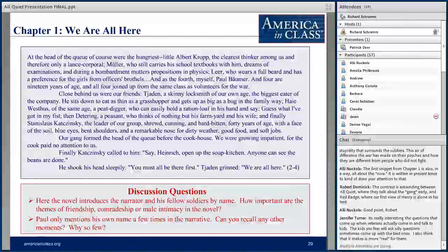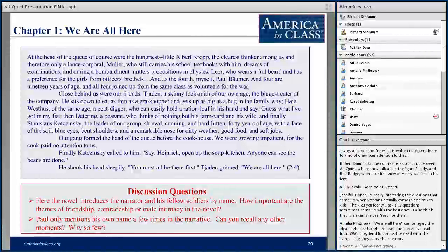I think before we move ahead, I've got some comments. Some folks have written in here who'd like to get into the conversation. Jody Hollis writes, the opening establishes the same feeling I get from The Things They Carried. This aura of stupidity that surrounds the soldiers, this air of difference the war has made on their psyches, and how they are different from people who did not fight it. That will come up later on in our discussion this evening.